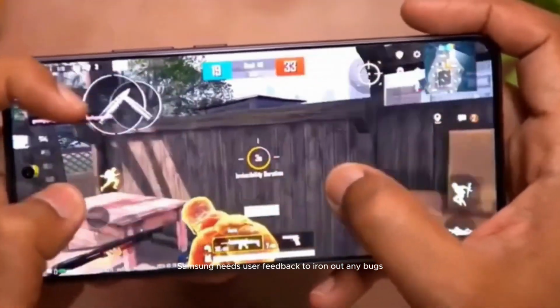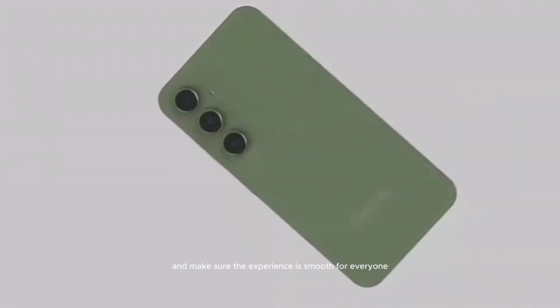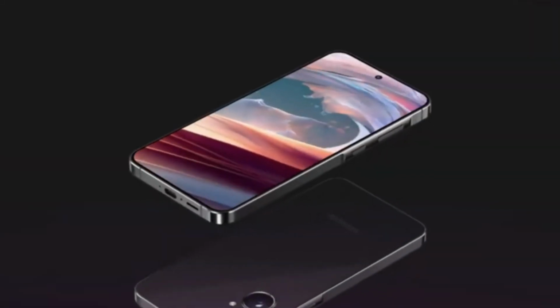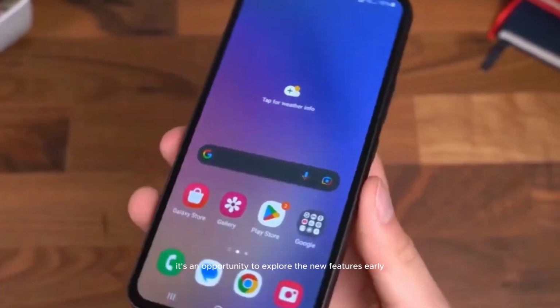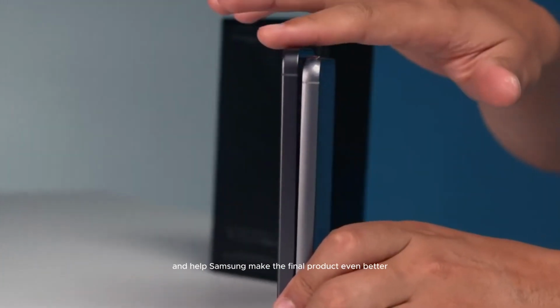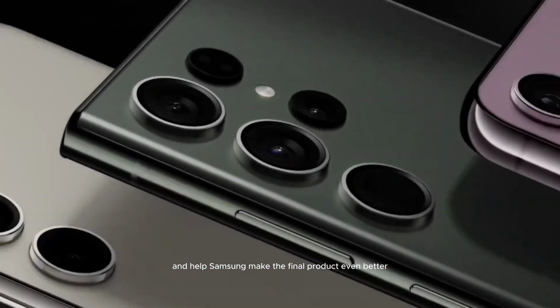Samsung needs user feedback to iron out any bugs and make sure the experience is smooth for everyone. So if you've never participated in a beta program before, now might be a great time to start. It's an opportunity to explore the new features early and help Samsung make the final product even better.